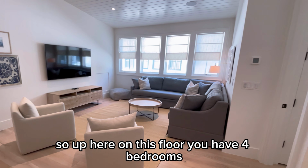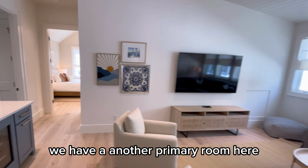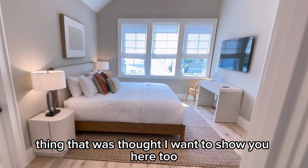So up here on this floor, we have 4 bedrooms. We have another primary room here. Let's go check it out. There's a really cool thing that was thought I want to show you here too.